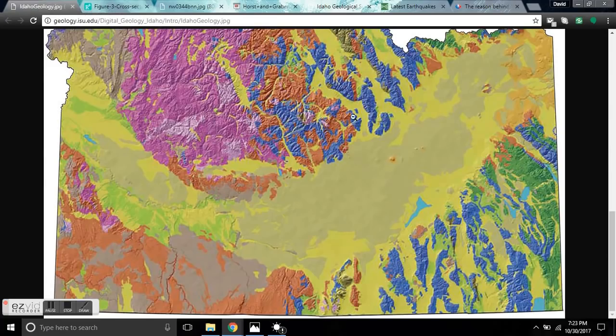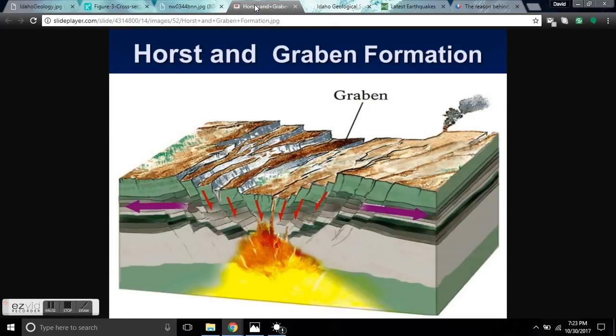If we do a cross-section through these blue stripes here or here, what we would be seeing is Horst and Graben. Something just like that. And the faulting happens when these Horsts and Grabens move. So they're typically not very violent.